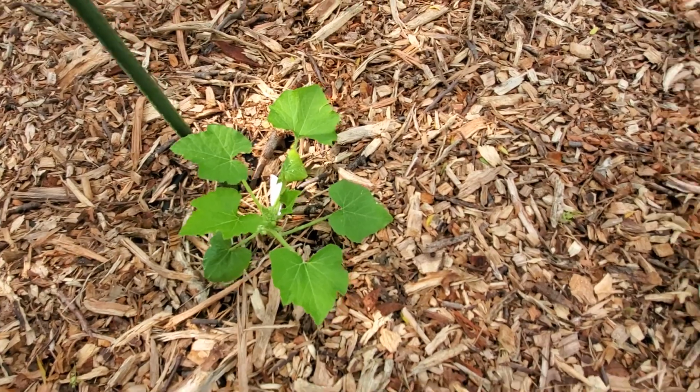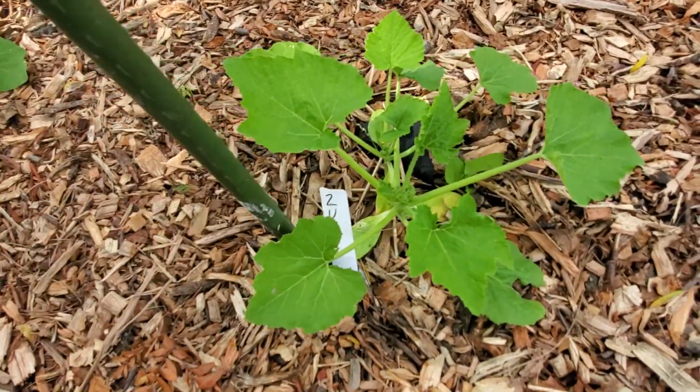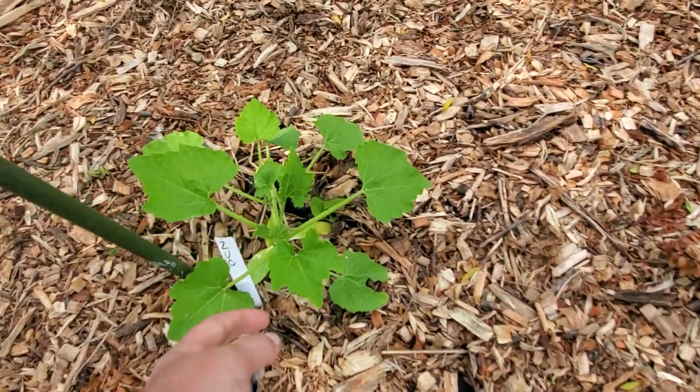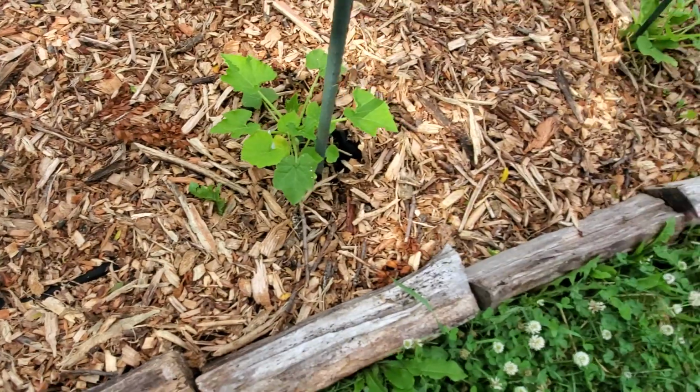More zucchini, black beauty zucchini. More black beauty zucchini. This tape doesn't need to be there. Oh, there's a couple in there. There's two plants there, so we can divide that up also.